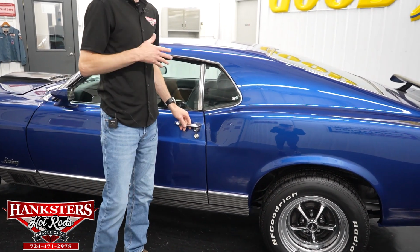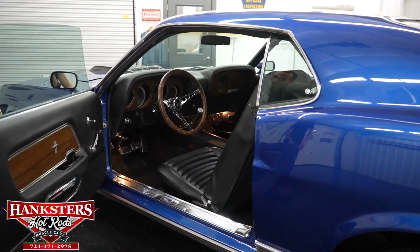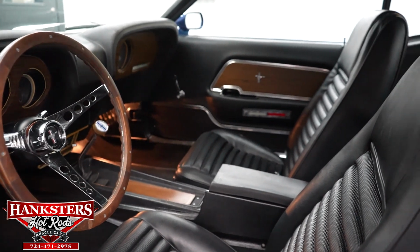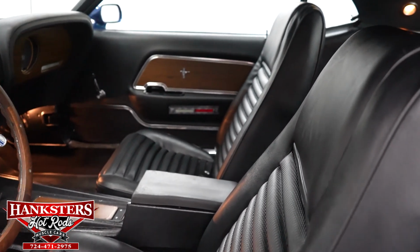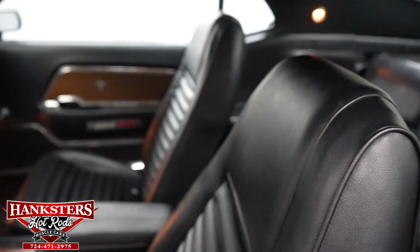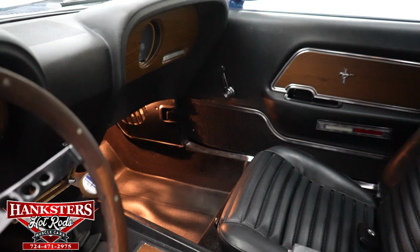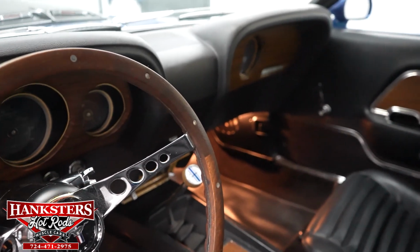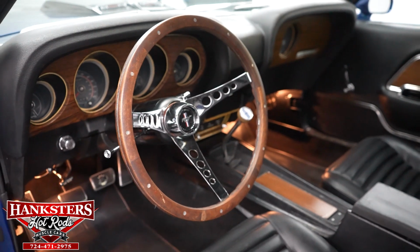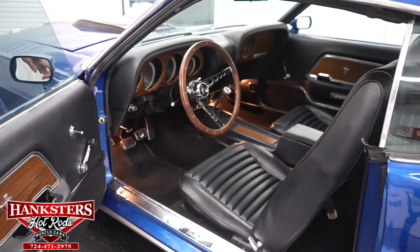What I'm going to do now is open up the driver's side door. We'll get a look at the interior from this point of view. You can see the door jamb steel plates, really great shape. You got the black comfort weave vinyl bucket seats in there. You got the full length console, the wood grain wheel with the chrome three spokes. You see the dash is in fantastic shape. You got the wood grain inlays on the dash, passenger side doors, and a 3-speed manual on the floor. That's a very rare option itself, and that is factory to this car.